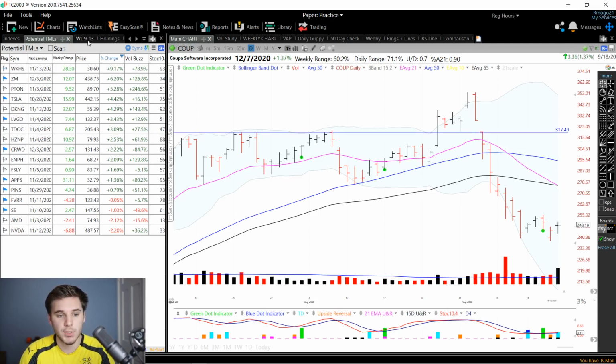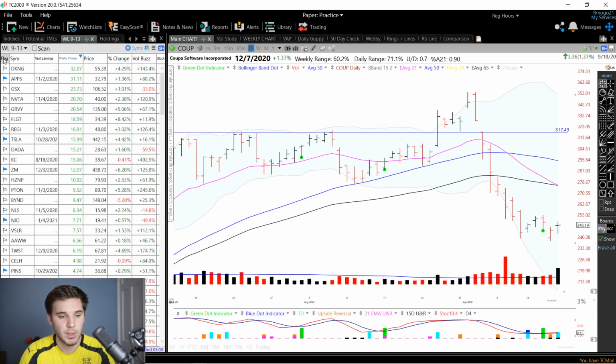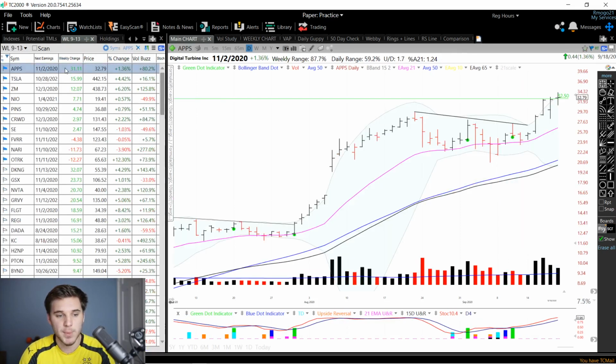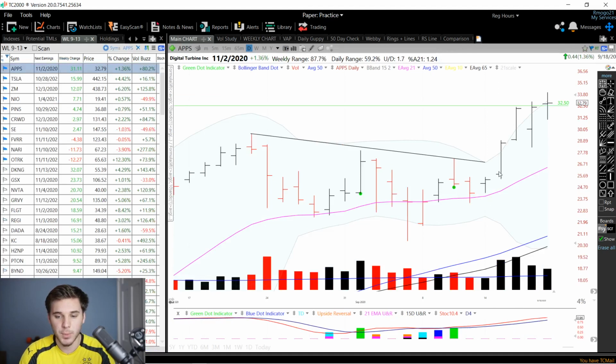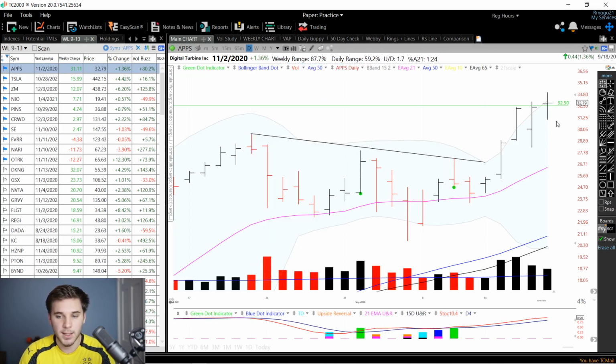And now let's move on to how my previous watchers performed this past week. So let's sort by that weekly change. And going through, apps was our best performer. And you could have bought it off the break of the downward trend line or this pivot, or even the regular high tight flag pivot right here. And it is a potential green line breakout, so keep an eye on that.